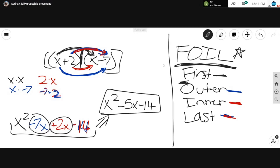That is how you go from a form like this to this form. We call this form ax squared plus bx plus c form. In this case, x squared is just 1x squared, so a would be 1, b would be negative 5, and c would be negative 14.